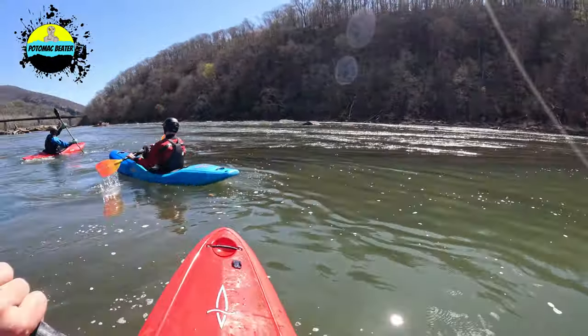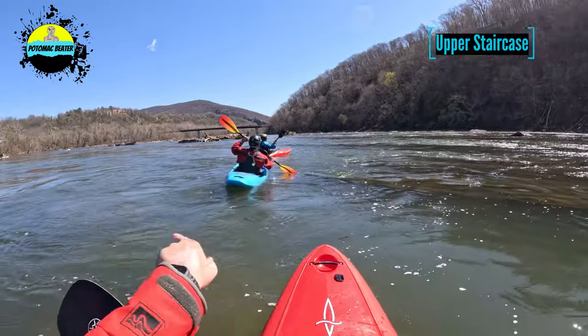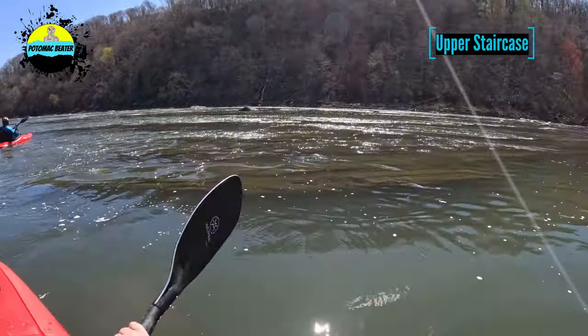This is the upper Shenandoah staircase. Ledges back and forth, and we pick our way down.